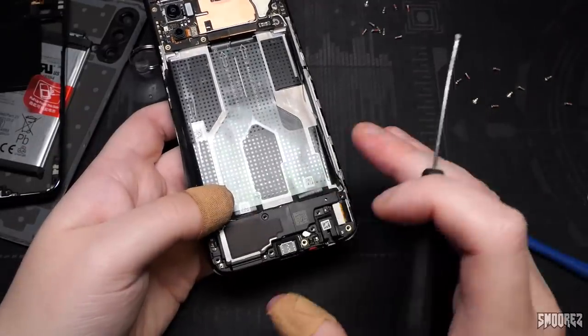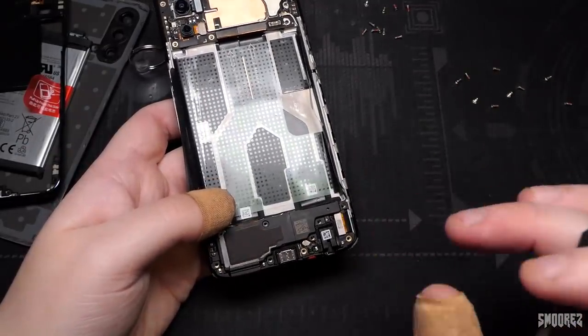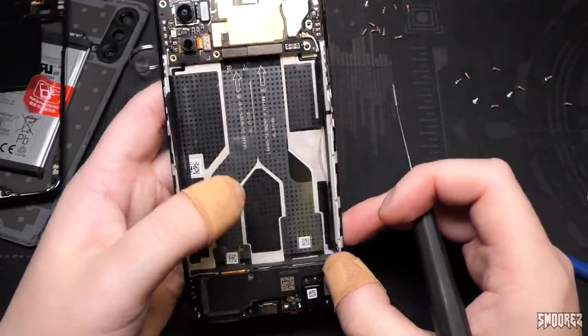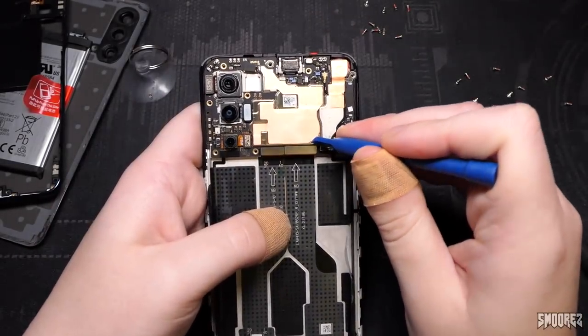It took me a while to reassemble this area because the bottom PCB just wasn't fitting into place properly, but I eventually got it. It's all back into place now. So now we'll move up to the motherboard. I'll take the flex connectors off.